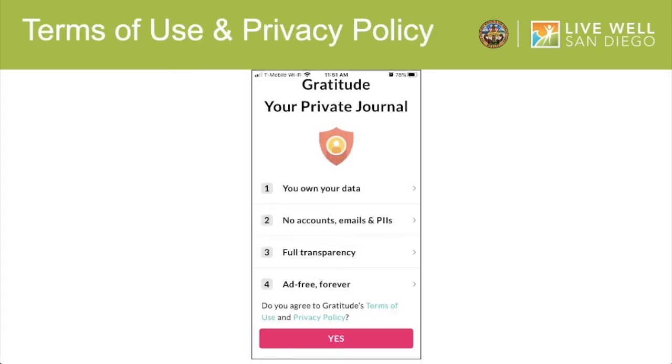The first prompt that pops up when you open the application is a message informing you that any information you add to your journal is completely private. In box 1, it mentions that the data and information you use within the application is only on your device, unless you do a backup to your other accounts, such as Google Drive or iCloud Drive.